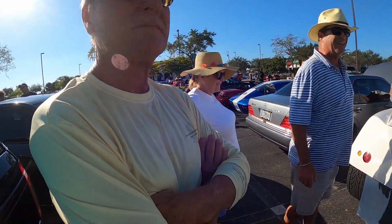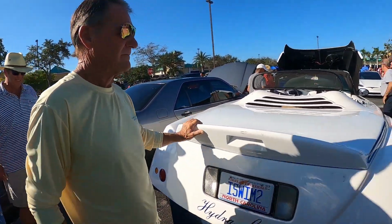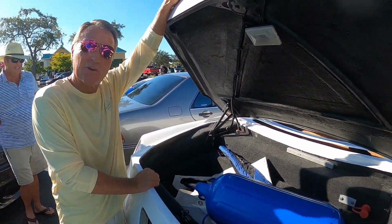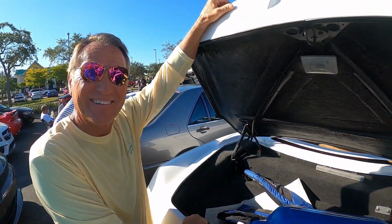Okay. And is this a trunk, or is this the engine thing? Life jackets in, got a few buoys. Yeah, they don't come stock with most Chevys. No, you have to order them extra.